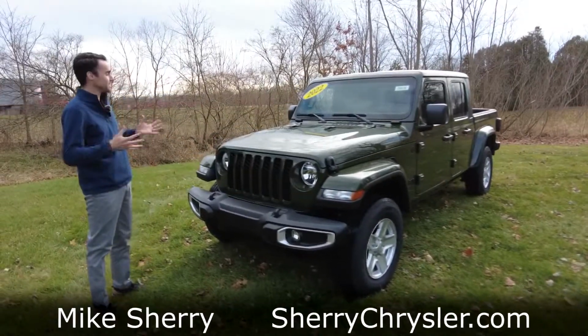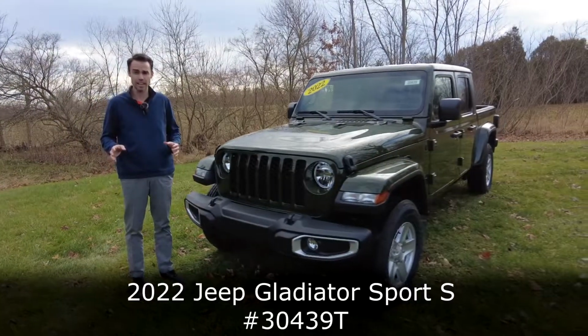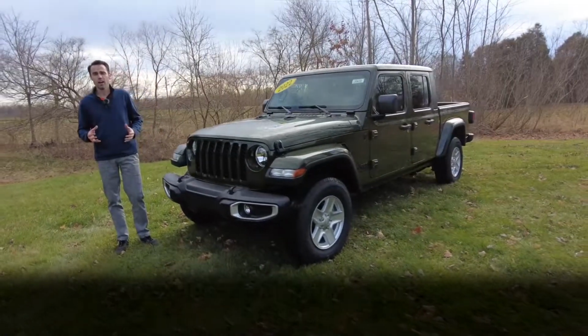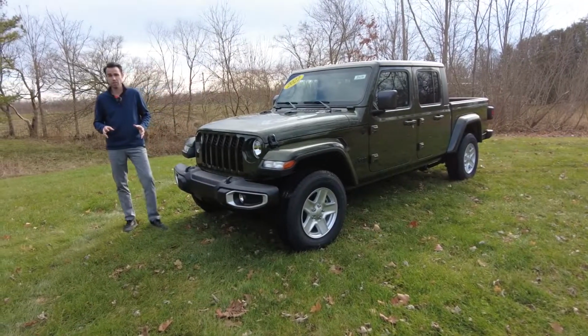Brian's behind the camera. Today we're featuring this brand new 2022 Jeep Gladiator. Now it is the Sport S, which I'll point out a couple of the features that make it a Sport S and make this a really unique mid-size Jeep pickup truck.